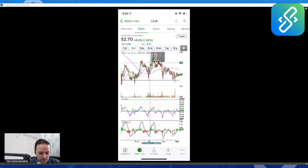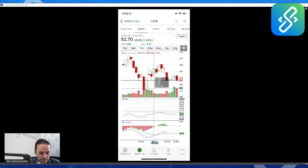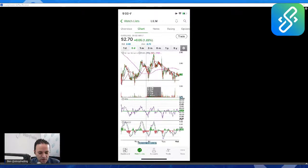We'll find different resistance levels if it does go, right? If it does go. But it looks like there's support down here in the low 2.60s. I don't expect it to go down significantly on this news. And if it simply doesn't go up and do what I want, or if it goes down a little bit, I'm going to sell it.